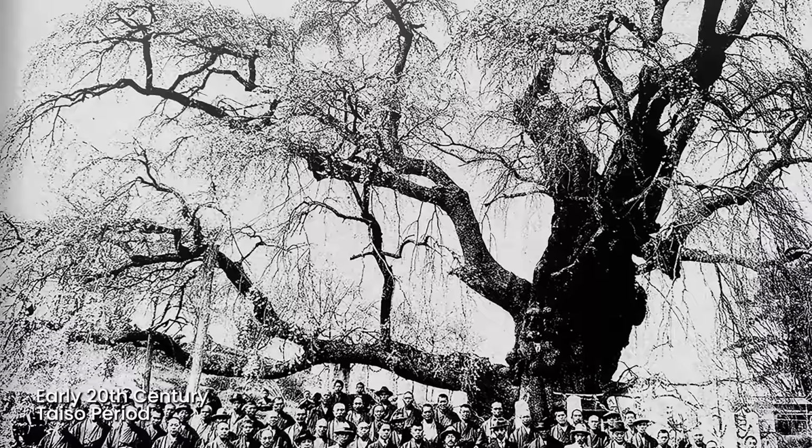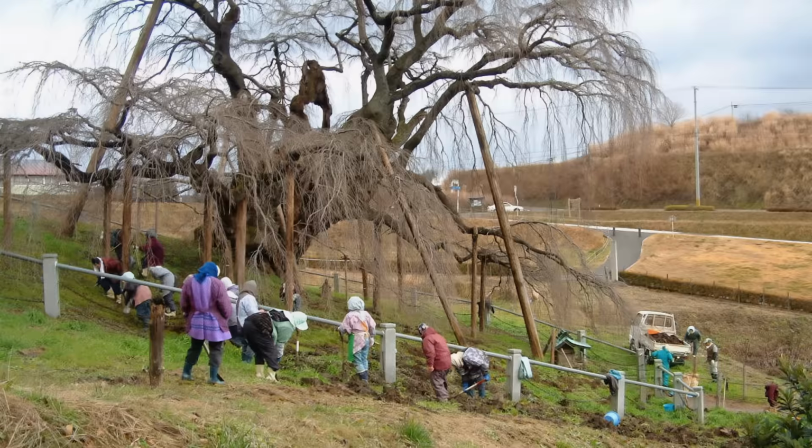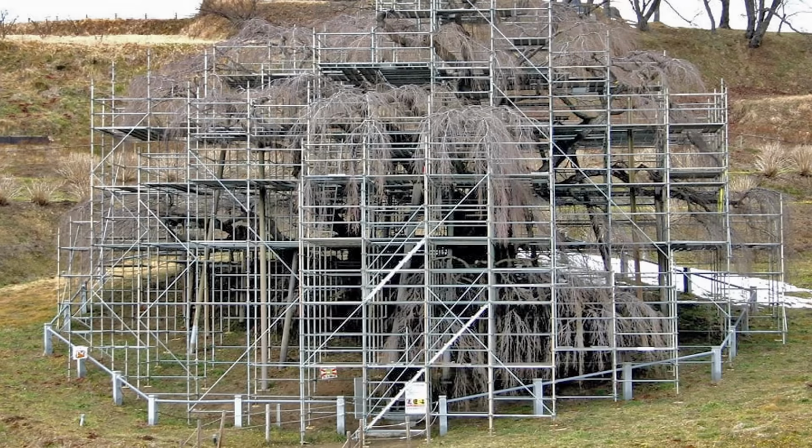In the Meiji period, the first photo of the tree. Over 100 years ago, in the Taisho period, you can see townsfolk celebrating their symbolic tree, caring for it. It brought people together. Residents volunteer to help maintain it. It's no easy task. Care must be taken when working around it. Work is done to preserve and protect the branches with stilts, especially important for winter when the weight of the snow in Japan's north can damage it.